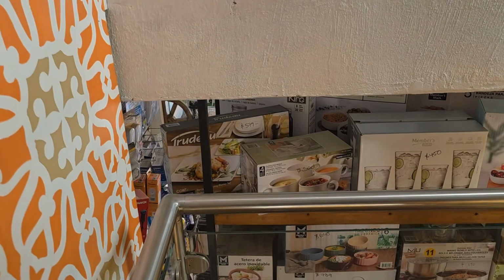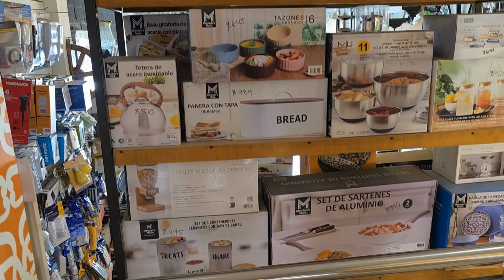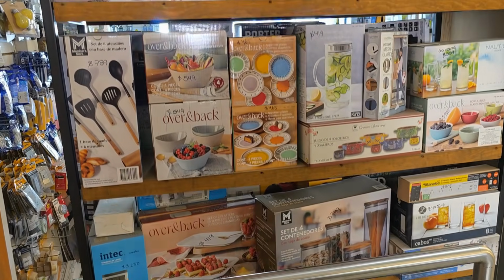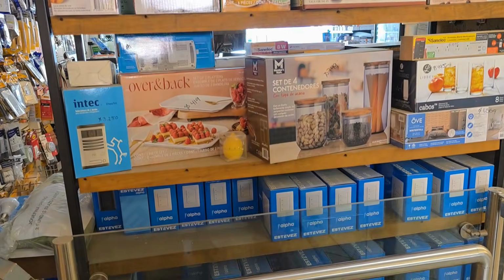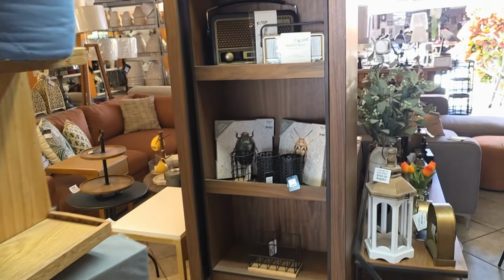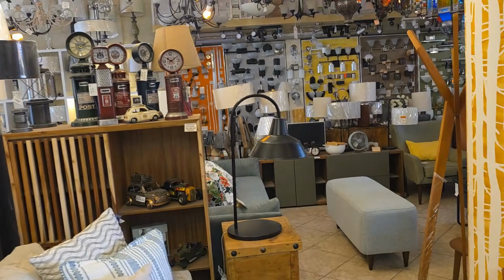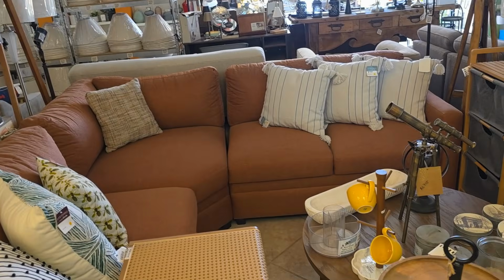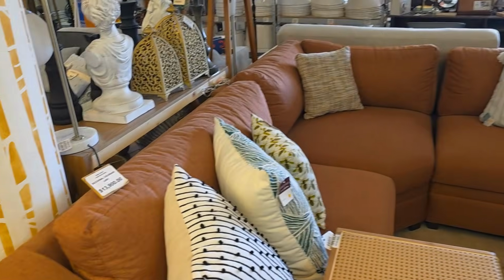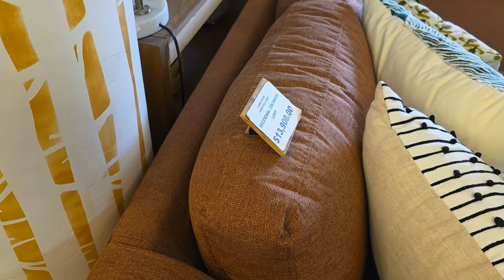And here's other stuff they have at the home decor store. Sheet sets, that's something that's hard to find sometimes. And lots of tchotchkes, lots of cute stuff. If you're just wanting something for yourself or a little retail therapy, it's a fun place. And the furniture's not ridiculous. This sectional would probably be twice that anywhere else, or more.